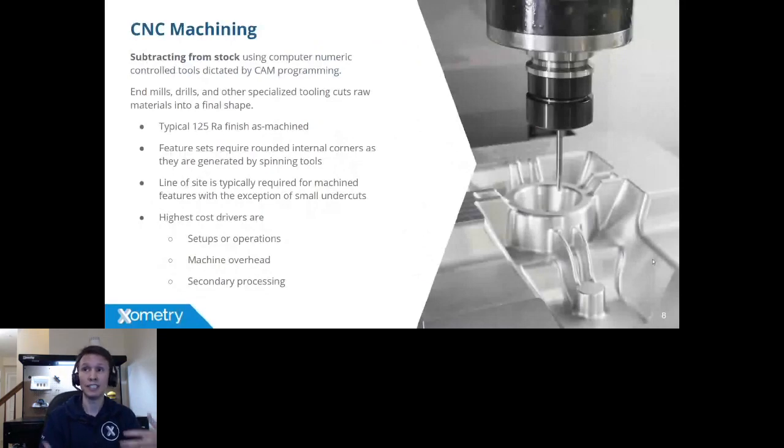Specifically in CNC machining, how am I subtracting these parts? I'm using end mills, drills, and other specialized tooling, and I'm cutting with those tools. Because I'm using these end mills, I'm removing from a solid piece of material, so my end result on that surface is also solid. That's why we can always guarantee, at Xometry, that your typical surface finish is 125 Ra, and you can always select to get smoother as well.